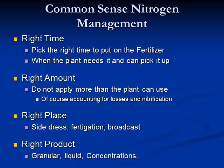Right place. Make sure you're putting it where the plant can get it. Whether you're using fertigation or broadcast, it really depends on your type of plant, whether you're growing trees, vines, tomatoes, or row crops, but look to see what is the most efficient and practical way to use this product and put it on where the plant can actually grab that nitrogen right away. And use the right product. I know a lot of people use time release products, whether liquid or granular, and the right concentration of that product.